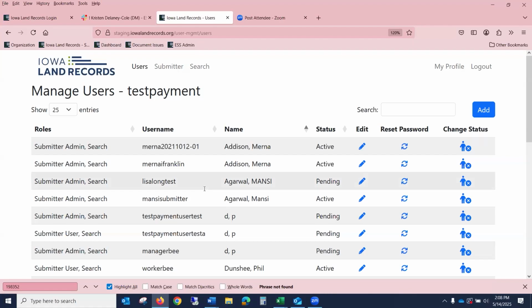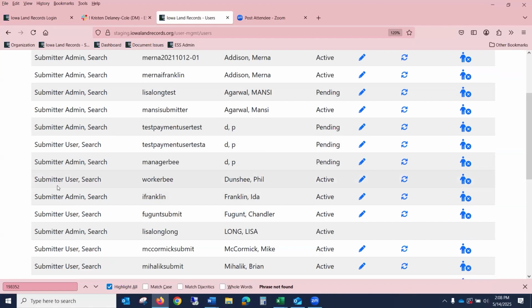Next is a submitter user. So we have one right here, a submitter user who also has search enabled. He's our worker bee, and he is Phil Dunshee, who's actually our project manager. So this person can search the Iowa Land Records database, and they can submit documents for recording, okay? Pretty basic user. And then finally, we have this person who's a submitter admin.